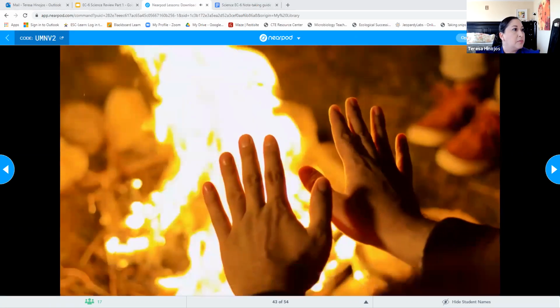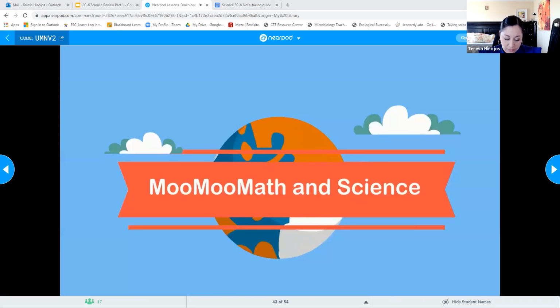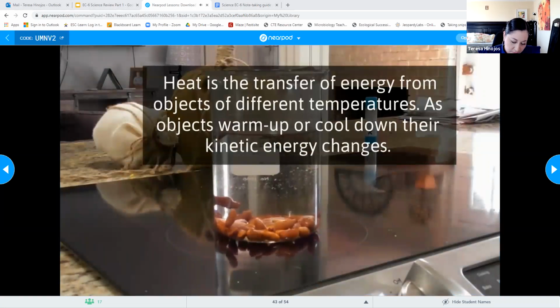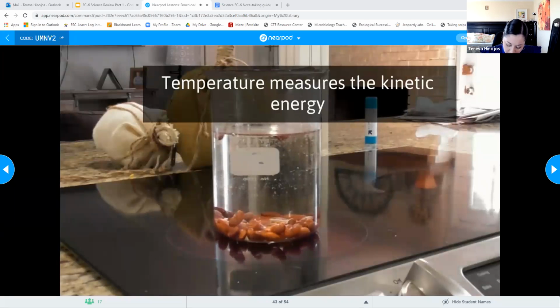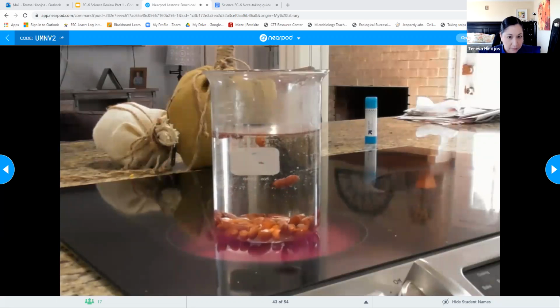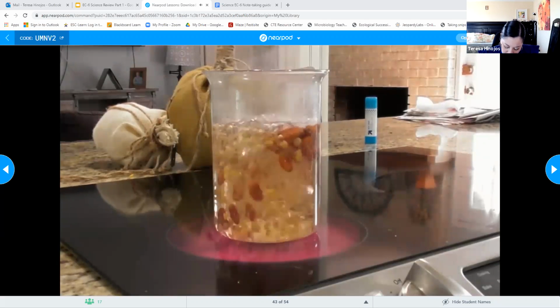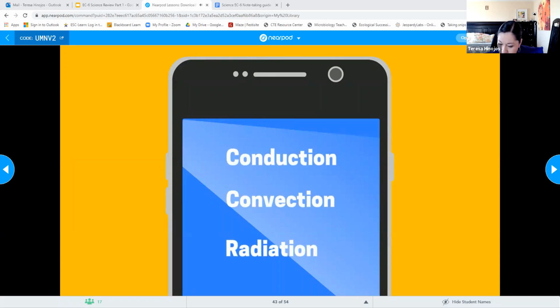The heat of the fire, and cooking on the skillet are all examples of heat transfer. In simple terms, heat is the transfer of energy from objects of different temperatures. As objects warm up or cool down, their kinetic energy changes. Kinetic energy is the energy of motion. Temperature is a measure of the average kinetic energy of the particles in an object. As temperature increases, the energy of motion increases. As the water warms up and the temperature increases, you can see an increase in the movement. Heat can be transferred in at least 3 ways: conduction, convection, and radiation.